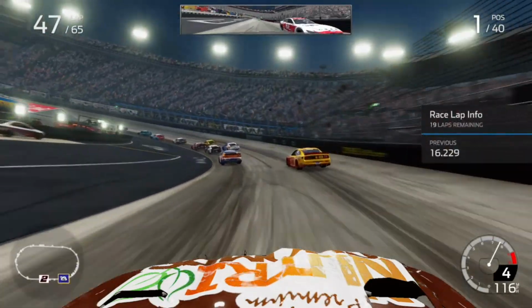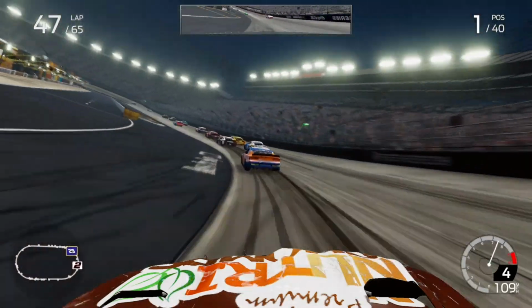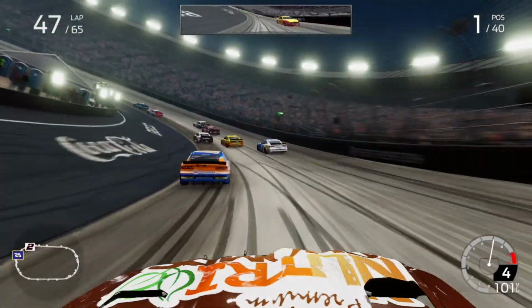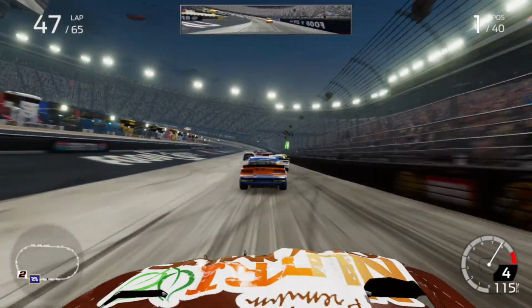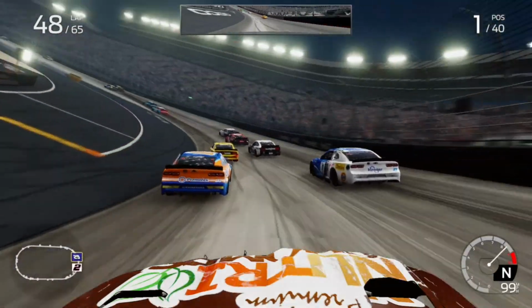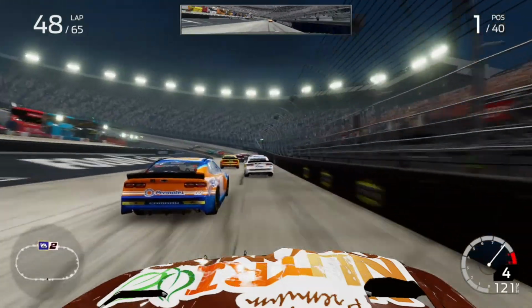Joey Logano's way back here in the 30s. That is not going to be a good point today for Zachary. Stay low. Oh, that was my bad. I see Hunter has made his way up to second.